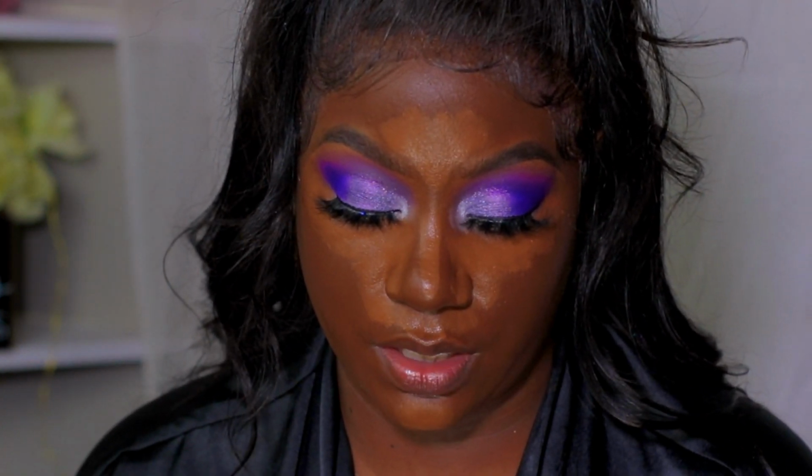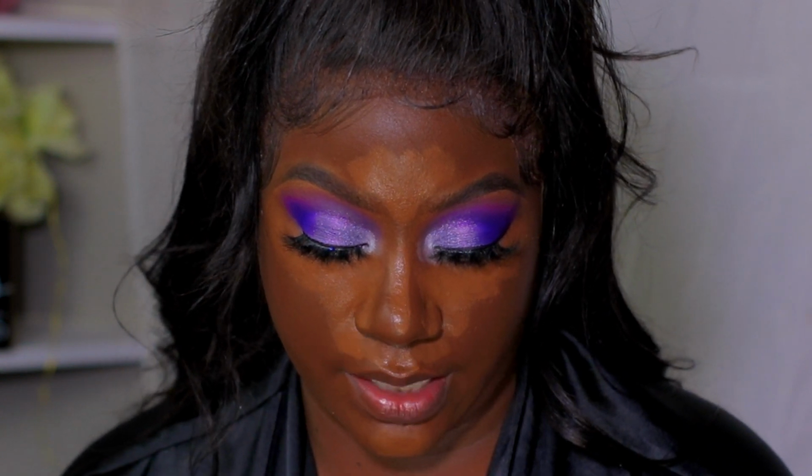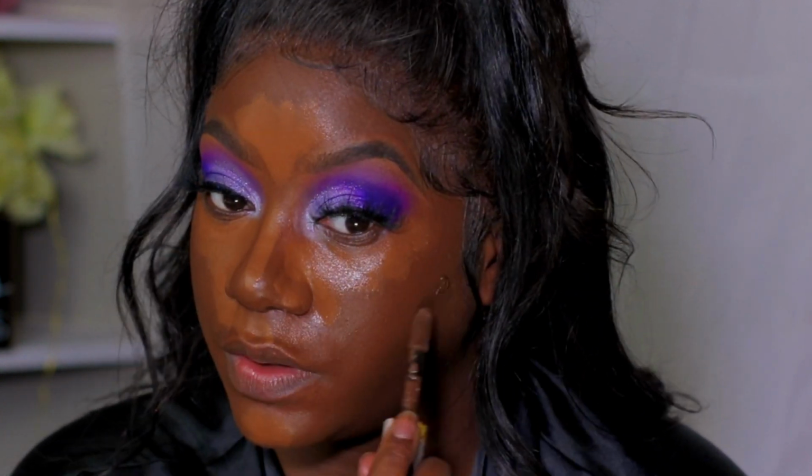So I'm gonna let this dry for a little bit, but while that's drying, I'm gonna go in with my Infallible Wear. I got this on clearance at Walmart. And I'm going to use this to contour. It's just here. And this is in the shade... What shade is this? It's all taped up. I think this is the darkest shade that they actually offer.